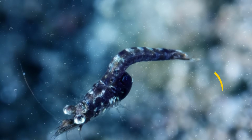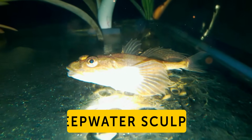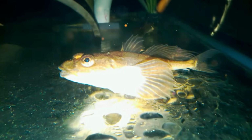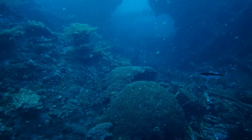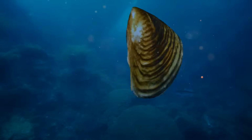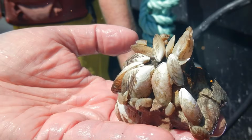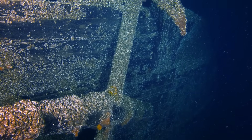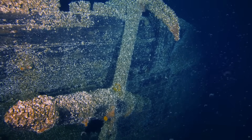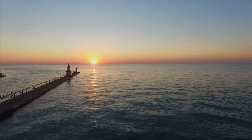They get their name because they have a pouch to carry their young until they're ready to be on their own, like an opossum. Or deep-water sculpin fish, small bottom-dwelling fish that also enjoy cold lakes. They're well adapted to living in dark waters and usually stay close to the lakebed. And weird organisms like invasive quagga mussels, which kinda look like shells. These are small freshwater mussels that have spread to the Great Lakes. They attach themselves to hard surfaces and can cause problems for ecosystems by competing with native species for food and space. All these guys could be in Lake Michigan, and even more.